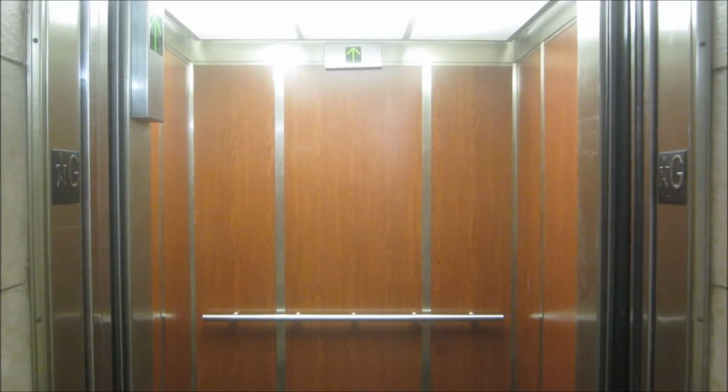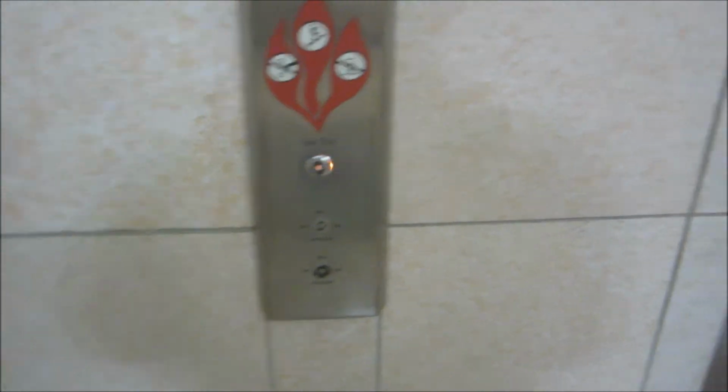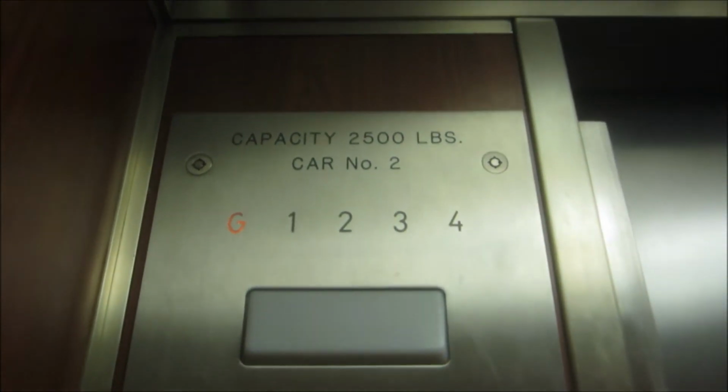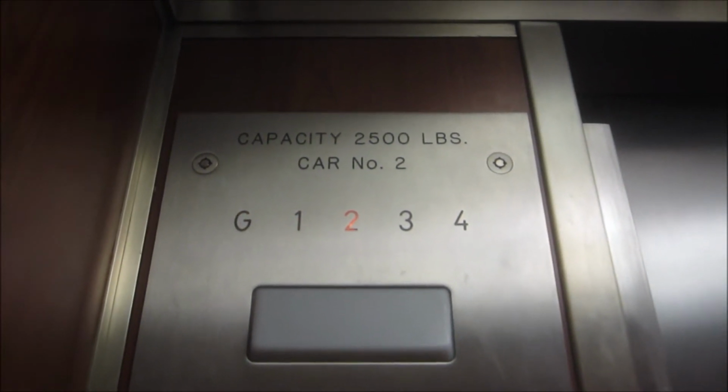There goes the north elevator number 1. And now comes the south elevator number 2. Go to 2. And back to G.